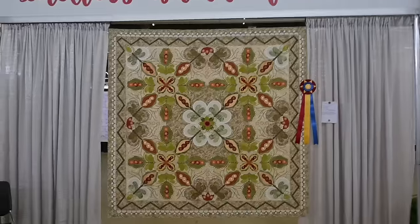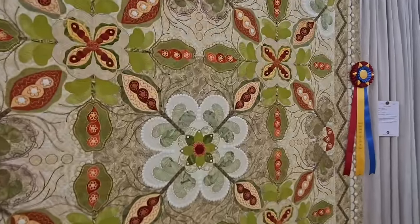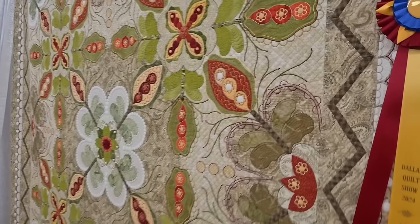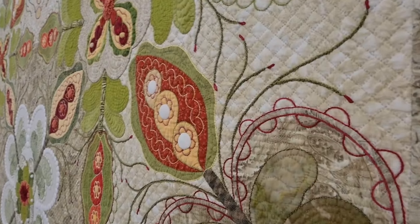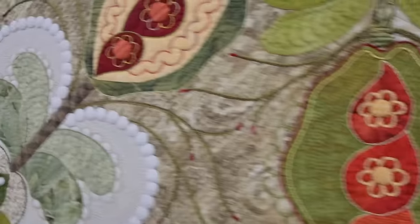This is by Linda Roy from Knoxville, Tennessee. It's called The Crossing. It won Best in Show, and it absolutely should have. Everything about this quilt is hand-pieced, hand-appliqued, hand-embroidered, hand-quilted, and it is absolutely stunning. Beautiful. Aspirational.